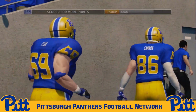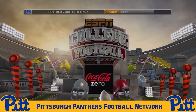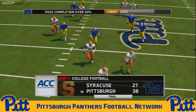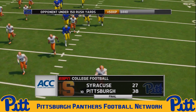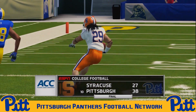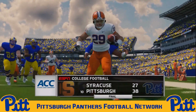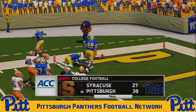An incredible game for C.J. Kirk, 350 yards passing, ran the football decently well. In addition, a couple of great touchdown throws for him. Really came back from a couple of horrific turnovers early in the match and turned in a fantastic performance, to be perfectly honest, from the freshman. That's the short memory that you want to see from your new starting quarterback, and a great performance overall. Those deep throws looked fantastic from Kirk. He loves to take chances. That's very obvious. And today they worked out for the Panthers. A huge victory. Pitt wins 38-27 over the Syracuse Orange.